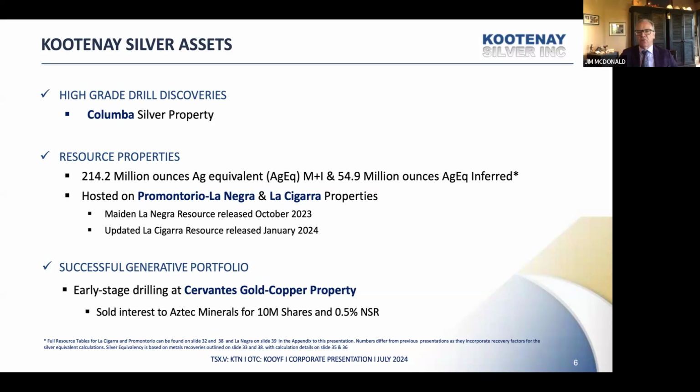Yeah, the door is wide open as to how to advance them. So it could be a spinout, could be a sale of them if the price is right. So we're pretty open-minded to how to get those advanced.